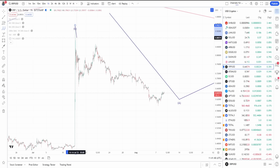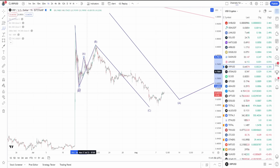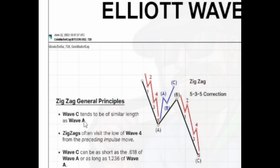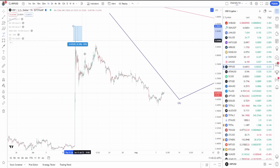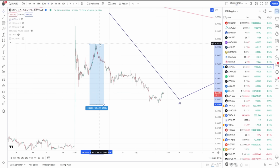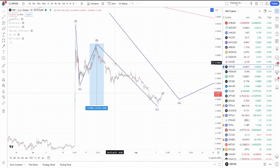So essentially we're looking for A, B, C. We do see the A, B, C in the corrective wave here, but what was the rule for a zigzag for a complete A, B, C? It was that wave C tends to be of similar length as wave A. In other words, we're looking for wave A to be just about the same length as wave C. So wave A and wave C. Are we close? You better believe it, we're close. As a matter of fact, we've already hit it.